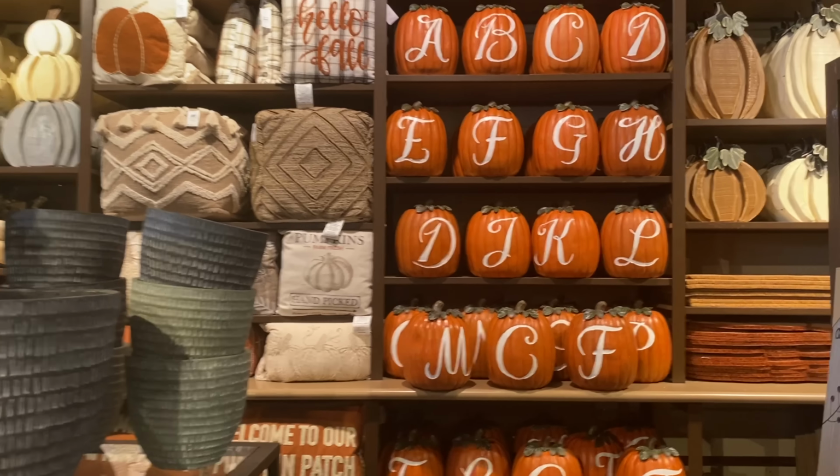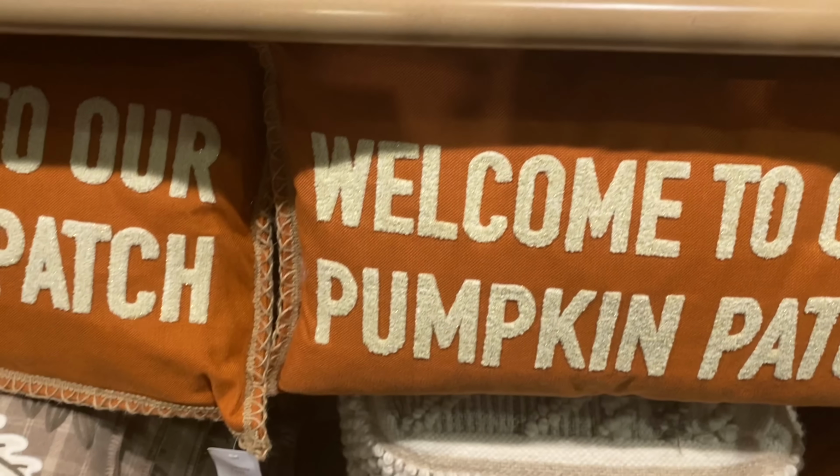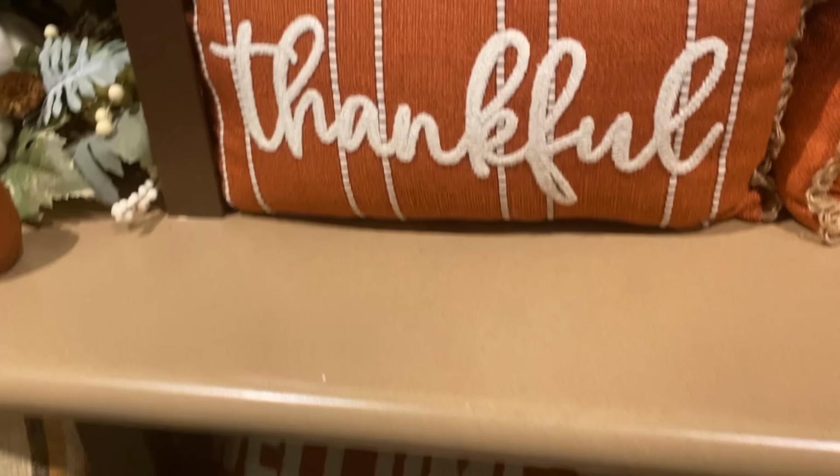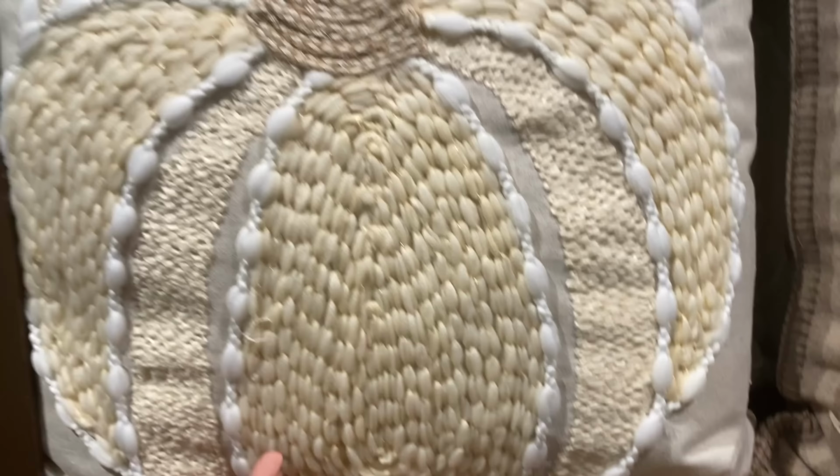So Kirklands, the style of this store is, to me, more like a Pottery Barn type of style. It has more of a modern farmhouse feel, but it also has some decor pieces in here that would definitely fit in transitional style decorating as well as modern style. So I thought I'd go in here and share with you some of the cute finds that they have.